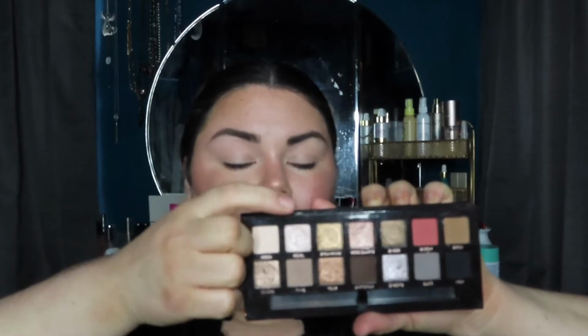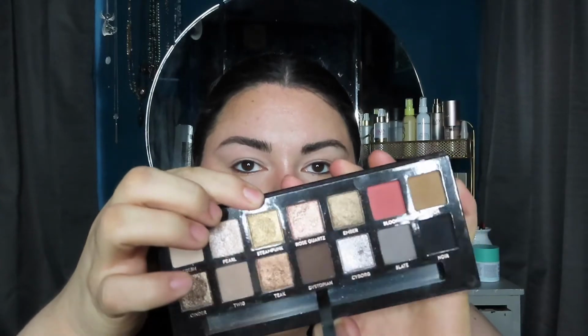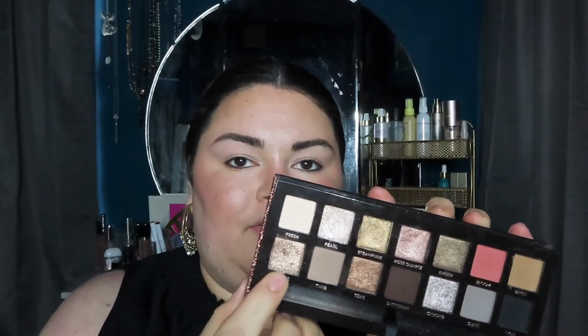You have Pearl up here, which looks like a kind of vanilla shade, but when you put it on, it has this pinky hue to it. It's so pretty. Then you have Rose Quartz, which is a rosy eyeshadow, but definitely more like a pink with a gold glitter in it. Then you have Ember, which is a super dark green shade, a mossy deep green with some different colored multi-glitter. And then you have Steampunk right here, which is the perfect name for that because that's just the most brassy kind of yellowy gold. Then you have Cinder, which is probably my favorite shade in the palette.